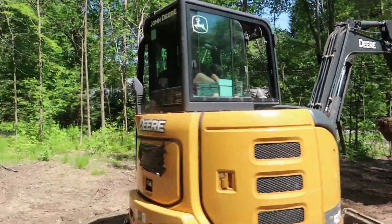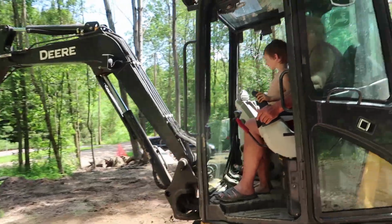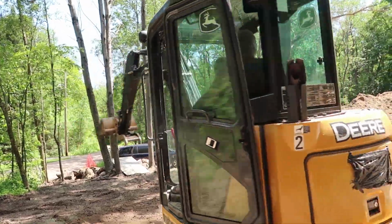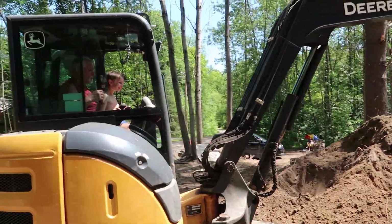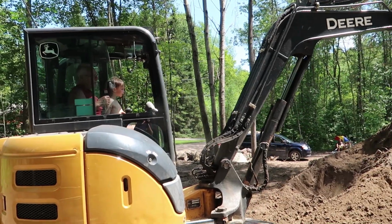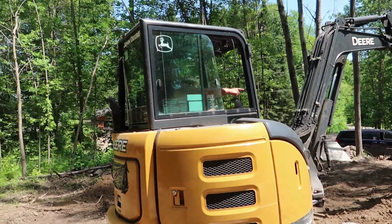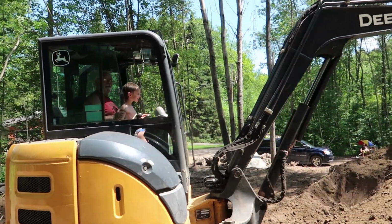Concentrating. It's so freaking cute. Oh my goodness. No way he's doing it, whoa. Oh my god. I don't even care that he's making a mess right now. Oh my goodness.